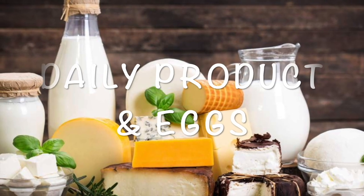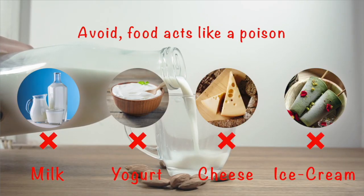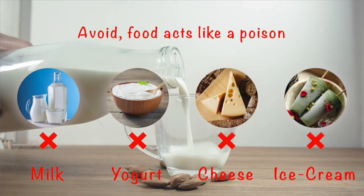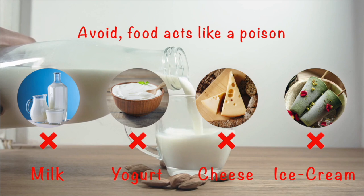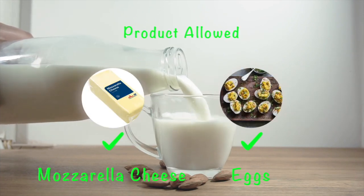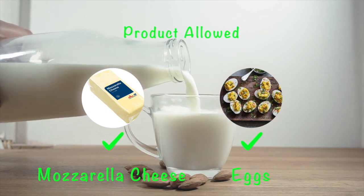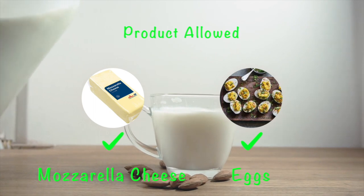At the dairy product and eggs, in general, blood type O is sensitive to gluten, which can be found in dairy products. People with blood type O should keep away from most dairy products, like milk, yogurt, cheese, and ice cream. However, you're allowed mozzarella cheese. Eggs have a very low level of gluten in them. So, you're allowed these, but only in as small an amount as possible.